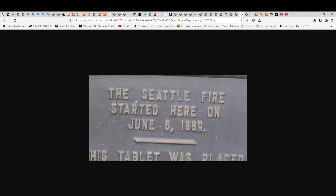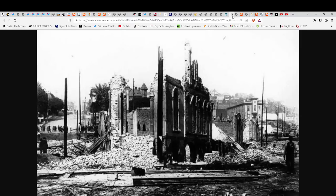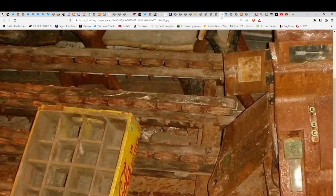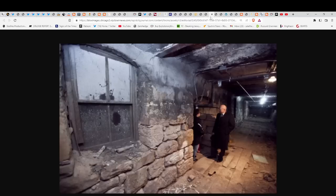Seattle fires started here on June 6, 1889. Well, that fire got pretty big, and it wiped out whole sections of what was built. As you can see, the rubble and the rubbish after. And when we look at today, we see that they decided to build straight up on top of the old. And in fact, a lot of the old is just completely perfectly preserved, anywhere from 12 to 20 feet below the current surface. So people take tours through this area and they can see old storefronts that were above ground. Now they're 12 to 20 feet below ground.